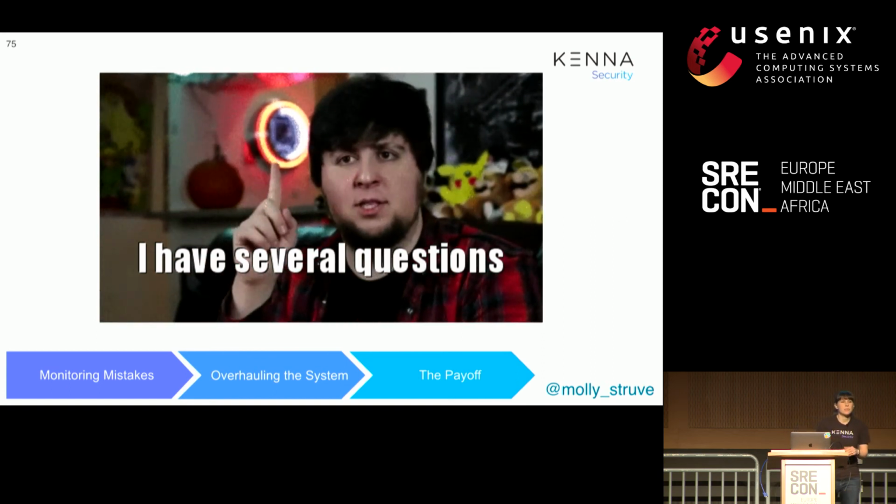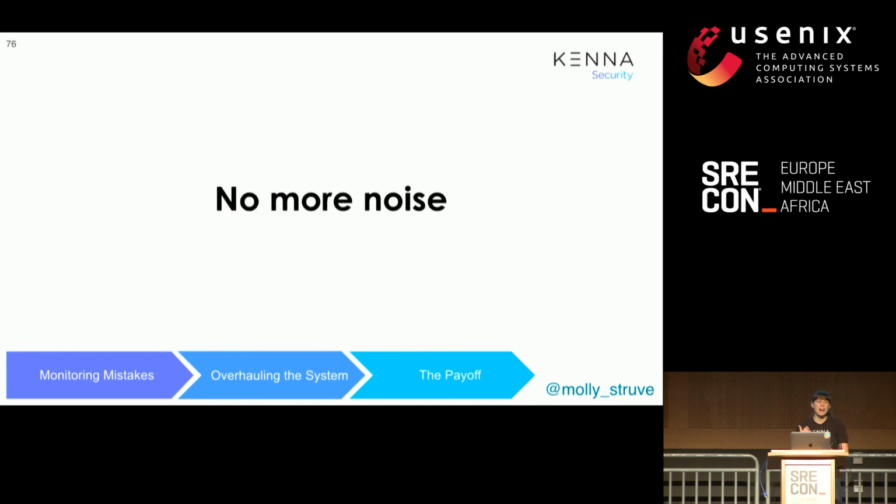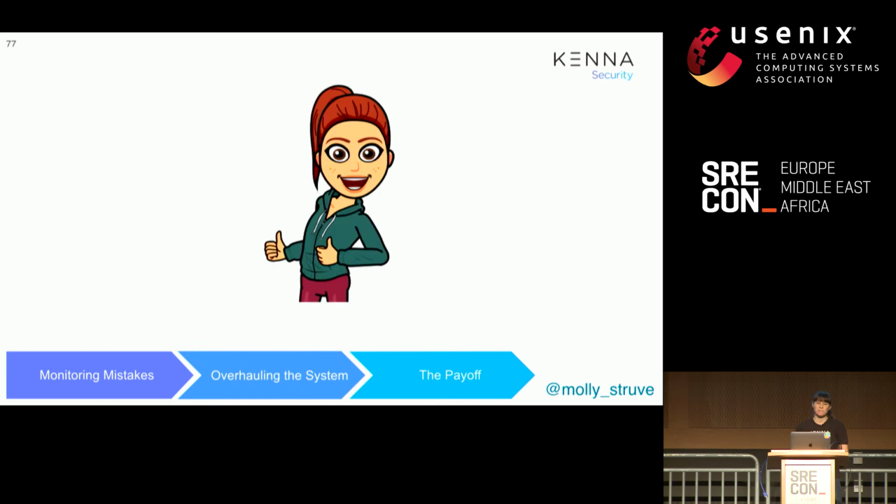Making all alerts actionable also removed a lot of noise. Those crappy false positives that were waking people up at night are now completely gone. And well-rested devs are happy devs.